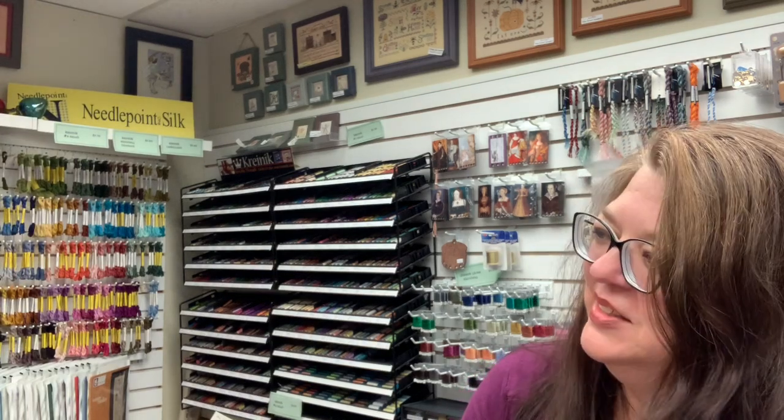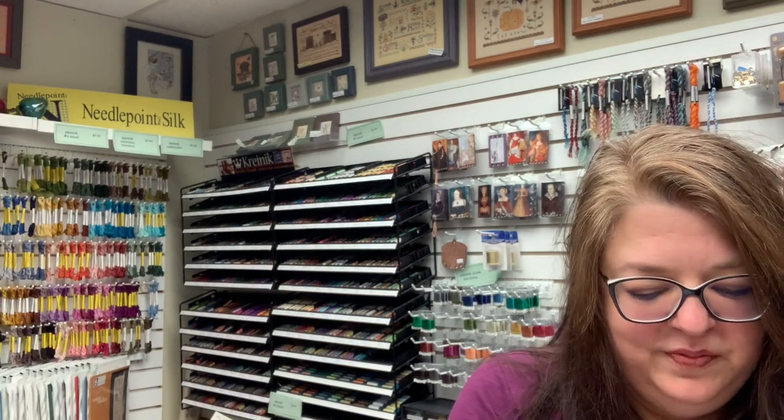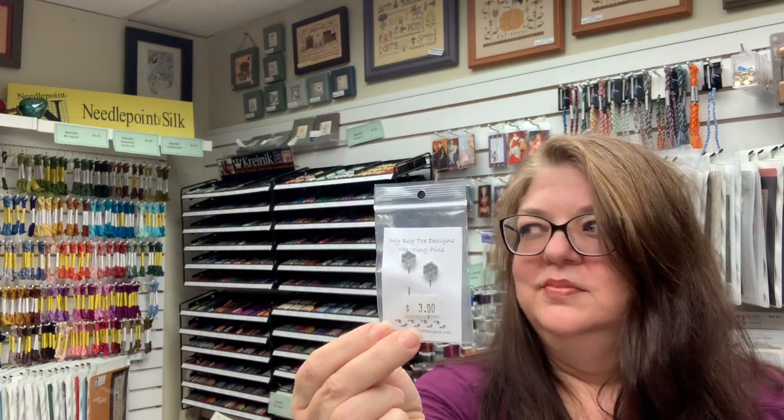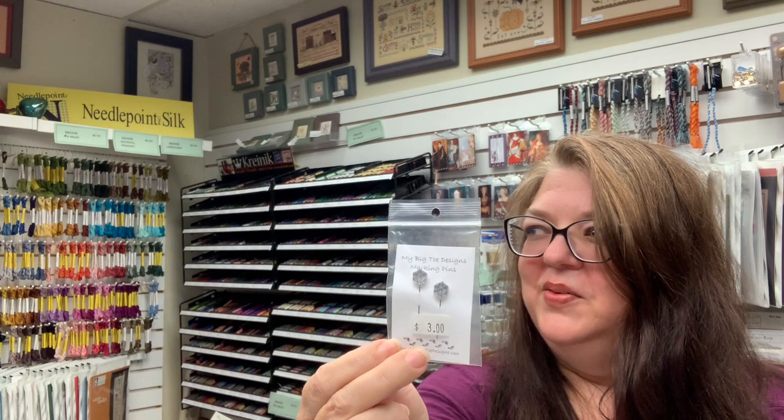Allows you to pull that through. Very nice. So good. What else? We have different little styles of those. They're all very cute. Yes. And let's see. This is another thing I've never used. It is marking pins. Because marking pins. Yes.